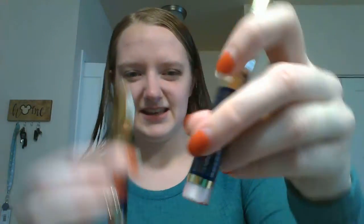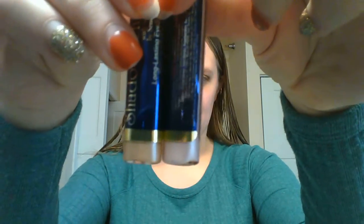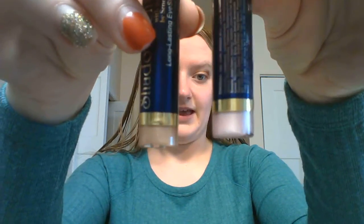So now we're going to do Sandstone Pearl Shimmer. And this is honestly one of my favorite colors. I use this all the time. I use it on my lid. And I also love Pink Opal Shimmer. You can kind of see that it's a lighter pink, but they're both perfect for highlighting and just making that eyelid pop.